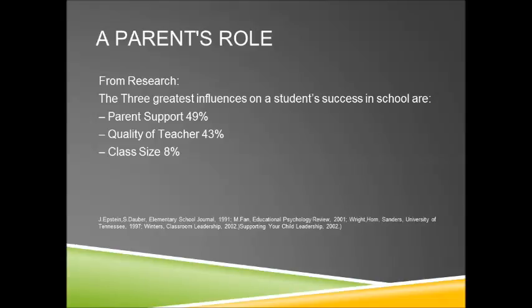A parent's role. From research, the 3 greatest influences on student success in school are: number 1, parent support. Number 2, the quality of the teacher. And number 3, class size.